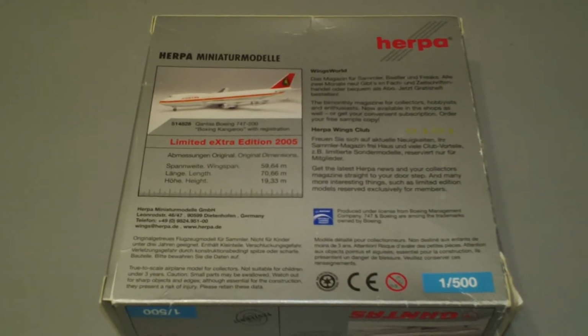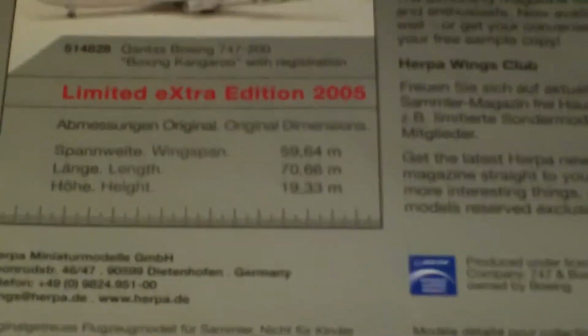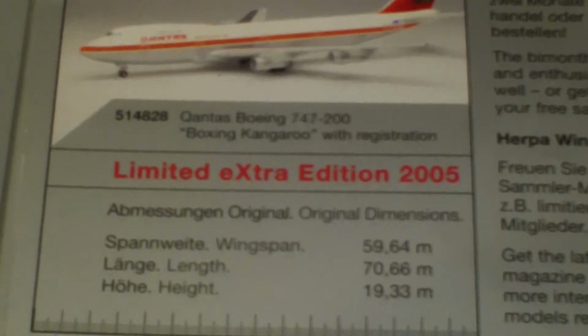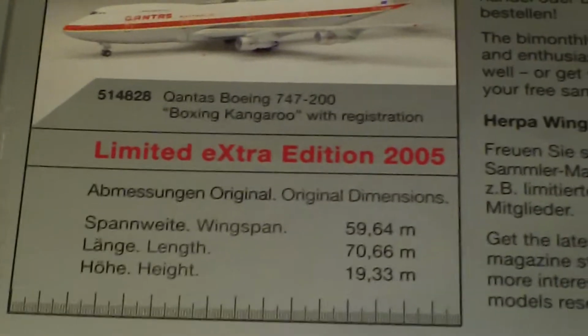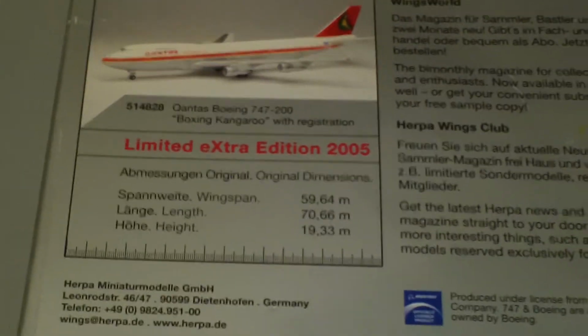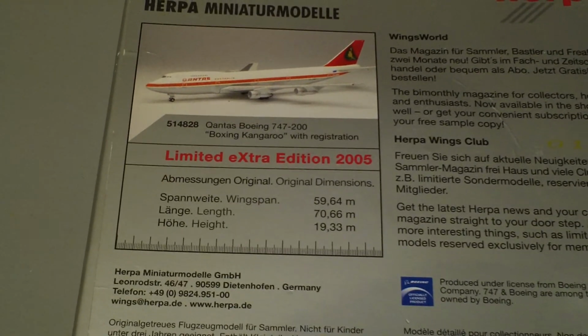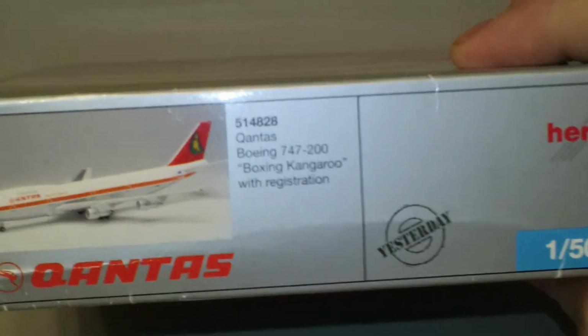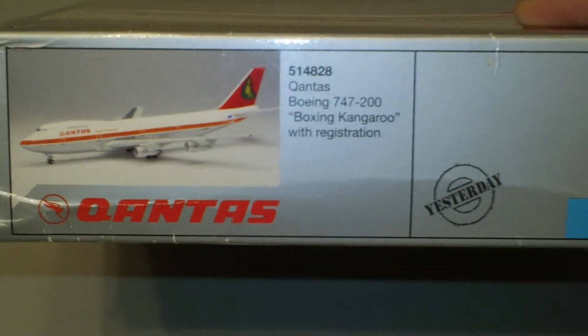You see the box is a little beaten up, by the way, but I didn't do that. I take care of my stuff, but that's just the way it came in the mail. But there you go. It tells you it's a limited extra edition, 2005. Usually on these limited editions, they put a little bit more detail into the printing and so forth. It is a yesterday series. There's the plane again.